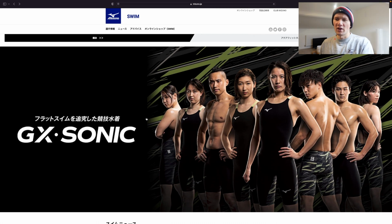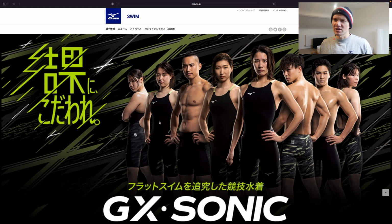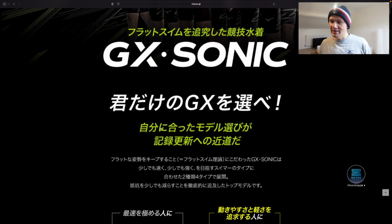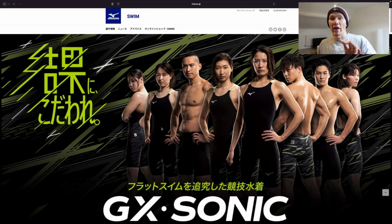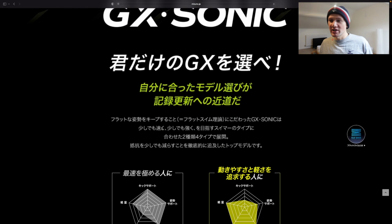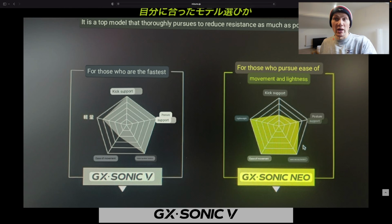But we're going to take a further look, and we're going to click on this big banner at the top here. And that's going to take us to their GX Sonic space, and it's got all the details on these suits. So they're now pushing 2 variations of the GX Sonic. We have the GX Sonic 5, and that's on the left here. We've got this little chart. We know and love the GX Sonic 5. That's nothing new for us. And then on the side here, we've got the GX Sonic Neo, and that's the newer concept.